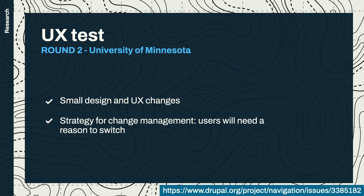On the second round of usability tests, we actually paired with the University of Minnesota, and we tested other things beyond the navigation, like the project browser. We also came up with several ideas for UX and design improvements, but the most important part that we took from there is that we needed a strategy for change management.